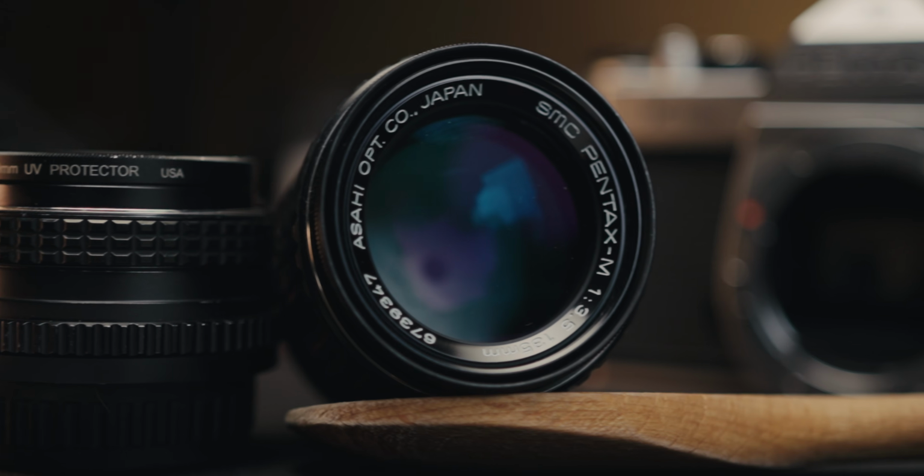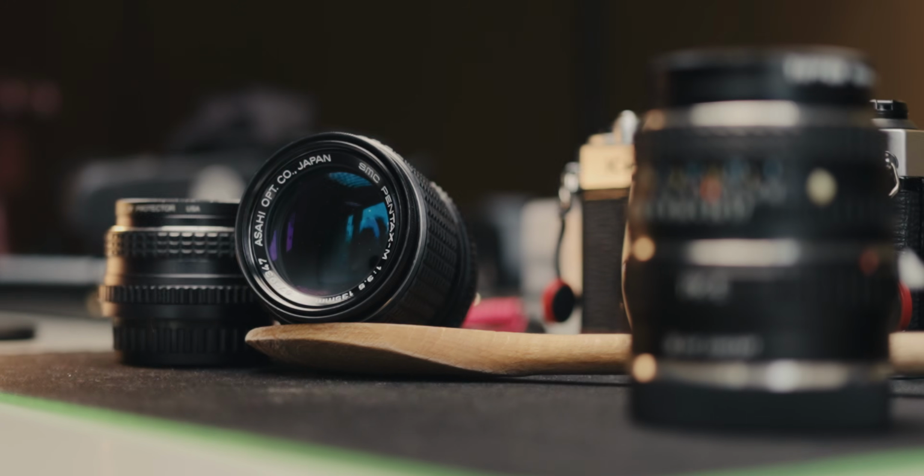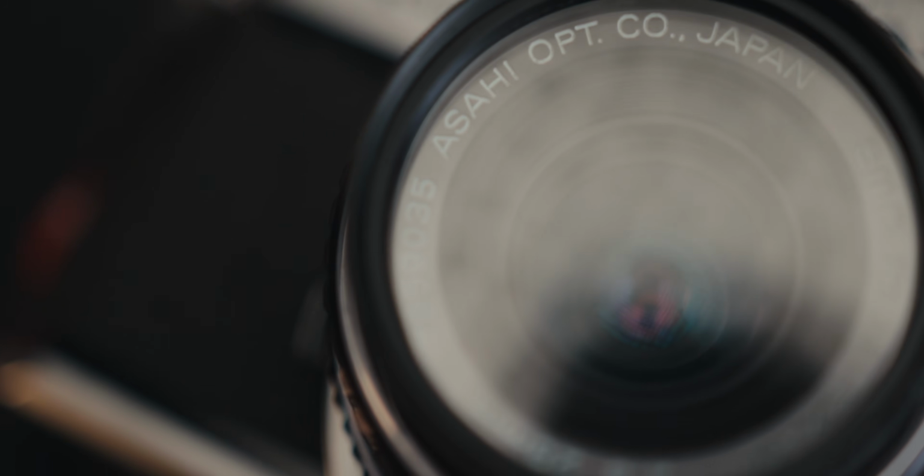And personally, I think that this particular era of K-mount lenses have a very sort of specific, creamy, gooey look to them while still maintaining decent sharpness and contrast. The colors are lovely, and it really does feel like a nostalgic lens.